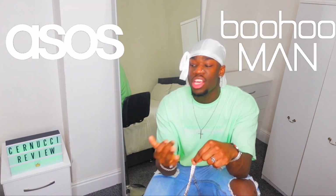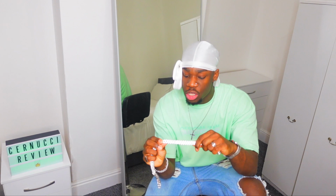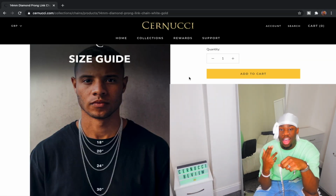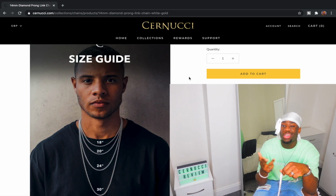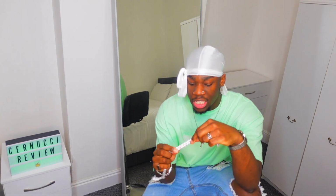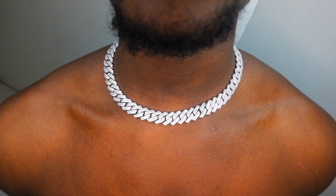When I saw the chain sizes on the website, I was really confused, because most of the jewelry I own is from fast fashion brands like ASOS and Boohoo, so I've never had to worry about chain sizes. But what I like about Cernucci is that on the website they've got a chain chart to help customers like me who are completely clueless about what chain size to get. Again, I really commend them for that. I picked this one up in an 18 inch.